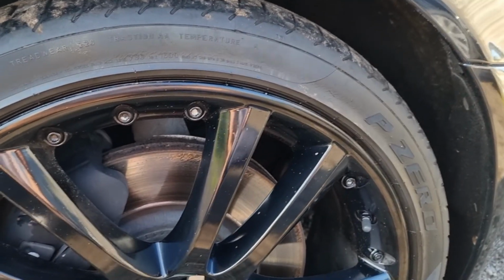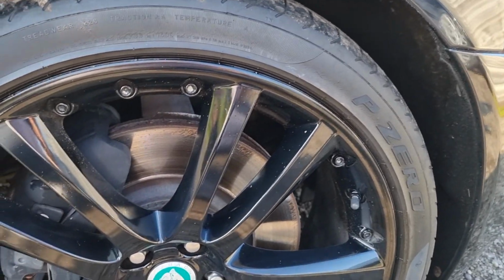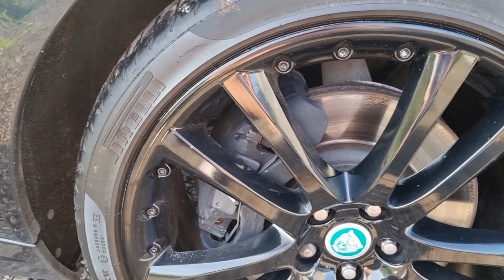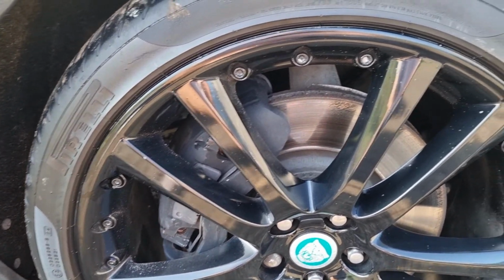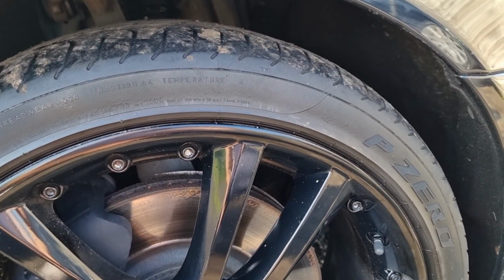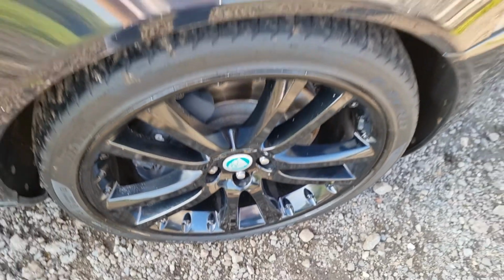The tyres at the moment, it's got these Pirelli P Zeros, which are near to the limit, I think, on all four. So we will fit a new set of tyres to this car before it goes anywhere.